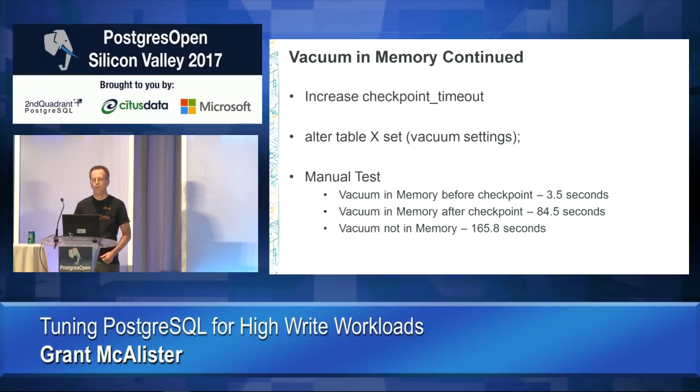Now, when I vacuumed in memory, so after a checkpoint, so this time I loaded the data up, did a checkpoint, then did the vacuum command, it takes 84 seconds. Now, that doesn't mean your system's completely busy, but that just shows you the difference in the amount of work that has to be done between those two things, right? And then to show you what happens when it actually has to load from disk, I basically cleared the cache and cleared the page cache and did the exact same thing. Then it takes 165 seconds.